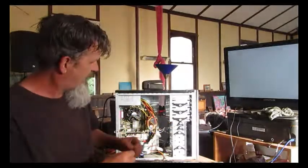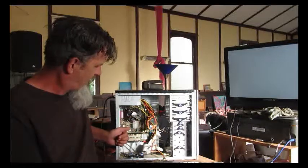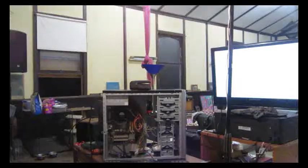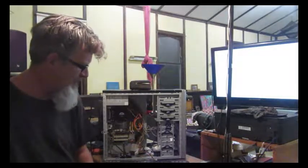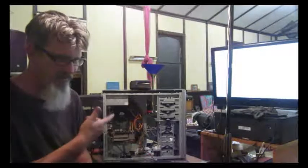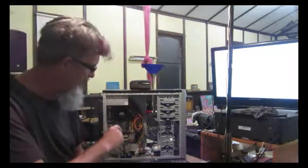And all it turned up was there was just nothing happening at all. So I pulled the cover off. There was a light on the motherboard, which was, that's topical, mother's computer, motherboard. And so I knew there was power getting to the board.